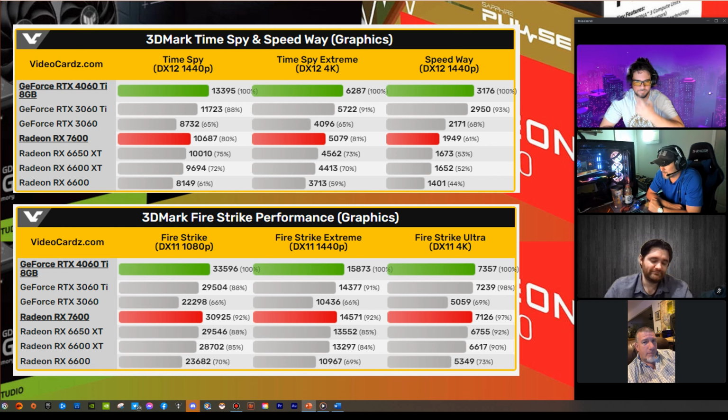AMD might blow away Nvidia. Yet you don't know that. You've got to wait and actually see. Jay's Two Cents, Nexus Gamer, those guys that have the other YouTube channels too, they are really, really good at testing this equipment in real life, with specific games and everything else. They're going to show you.